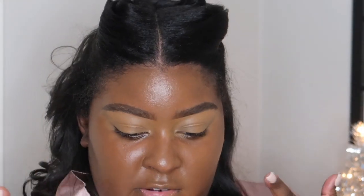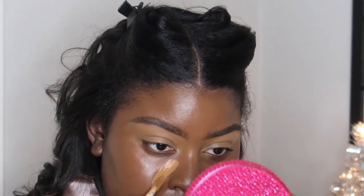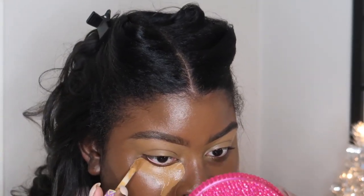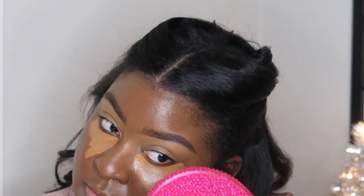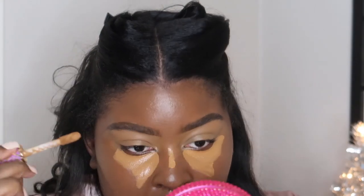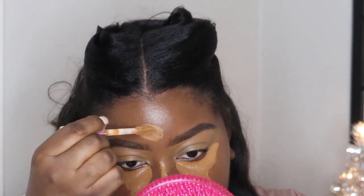I just finished doing a little bit of hair-like strokes in the front of my brow. Now I'm about to go in with my concealer under my eyes. And I'm gonna let this sit here for a minute before I blend it out so I can get the most coverage possible. Blend down my nose, on the forehead, highlight my skin a tad bit.